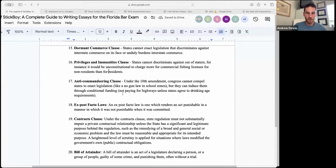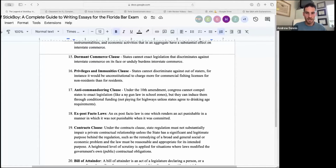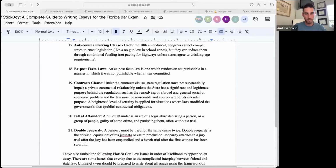Anti-commandeering Clause. Under the 10th Amendment, Congress cannot compel states to enact legislation like a no-gun law in school zones, but they can induce them through conditional funding, like not paying for highways unless states agree to drinking age requirements. Nice. Ex post facto laws. An ex post facto law is one which renders an act punishable in a manner in which it was not punishable when it was committed.